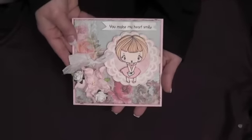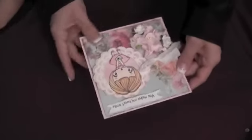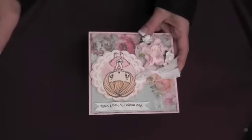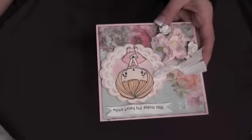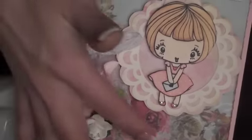Let's see. Okay, so here's the card. It is so, so pretty. Okay, it says, "You make my heart smile." Here, now you can really see it. And this is Prima, and she knows how much I love it. And Ava is, of course, playing with the wrapping paper. Oh my goodness, she wrote me a novel.